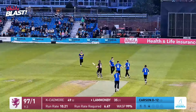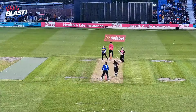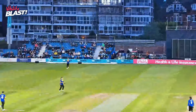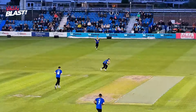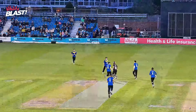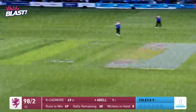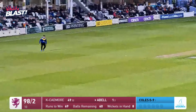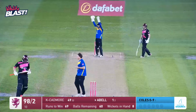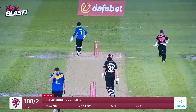Is it too little too late, or is it the start of the comeback? We'll wait and see, but either way, Jack Carson has a wicket. Tom Lammonby goes for 35. He backed away and he chipped it high in the air. As Coles bowls to him, he drives that into the offside. There should be just the single, and that is Tom Kola Cadmore's 50. Rapturous applause around the ground.